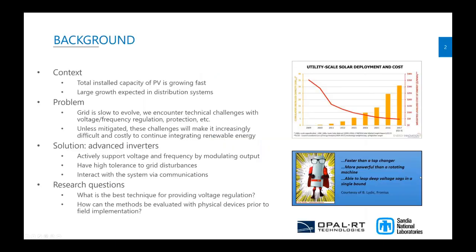So as many of you know, the cost of solar has been dropping over the last few years, and with that we see increased penetrations of solar PV installations. And as we install more solar, because power systems are very slow to evolve, we run into technical challenges that prevent additional installations. These could be on the distribution system due to high or low voltages. They could also be at the bulk system level due to some sort of frequency challenges as you remove some of the inertial components from traditional thermal generators.